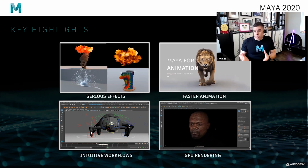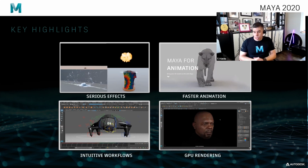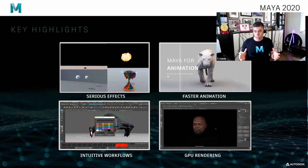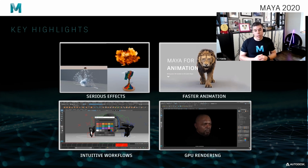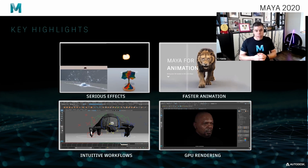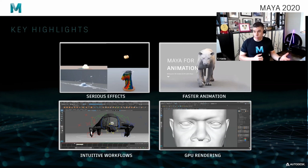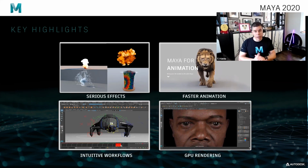In Maya 2020, we also put out over 60 animation features, right? If you haven't checked it out, there's actually a campaign with that line. There's a series where you can go and learn how to animate like that. We call them intuitive workflows, really trying to make it faster for you to get to work. Everything from animated bookmarks to a better graph editor, etc.